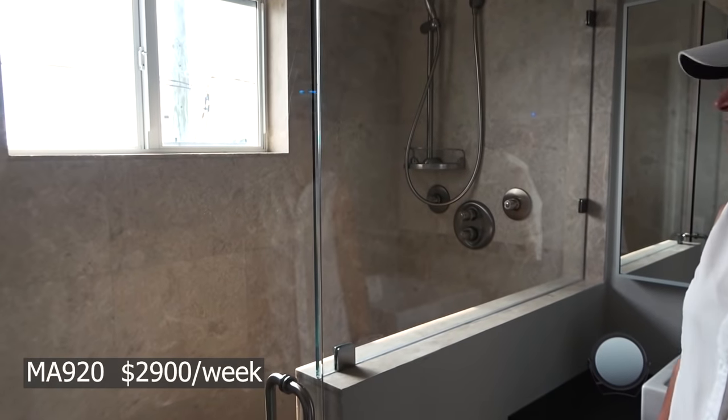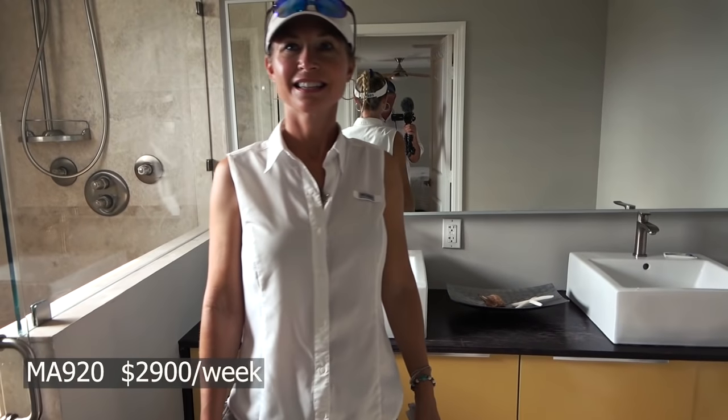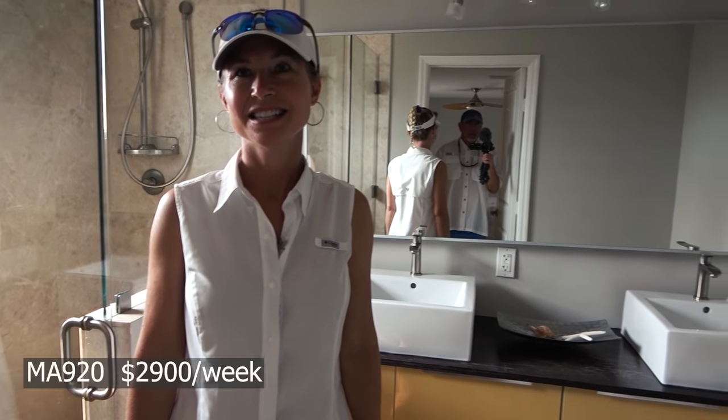Walk-in shower, very pretty. The decor in this house reminds me a lot of stuff in Miami where we stayed in the hotels. Oh yes, it does. Kind of the National. Miami vibe to it. So that's a really nice place, very modern. If you kind of like the modern, clean lines look, this is it.